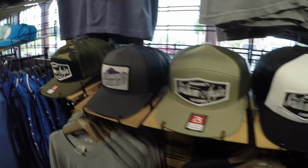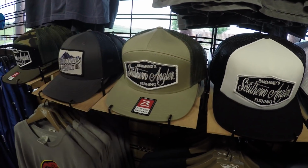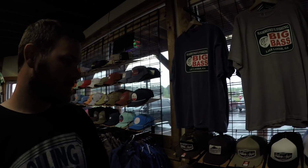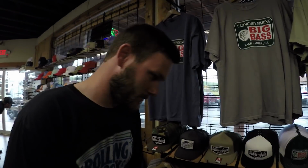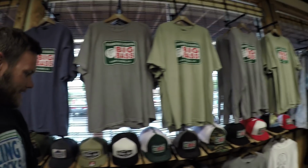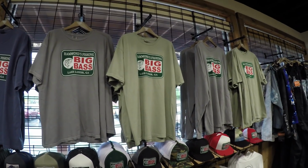Yeah, dude, we got the patent on the Southern Angler now. Really? Congratulations, dude. That's pretty cool. So if you come to Lanier and you come to Hammond's, you're going to catch some fish, and you got to buy a hat or a shirt, dude. That's the only way to prove that you were here, right? Got to get a hat. I mean, I sell a lot of hats.